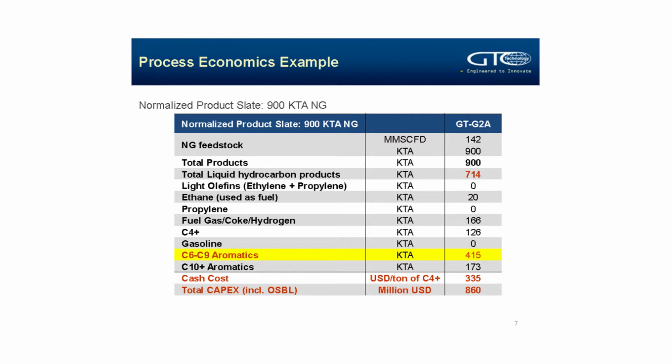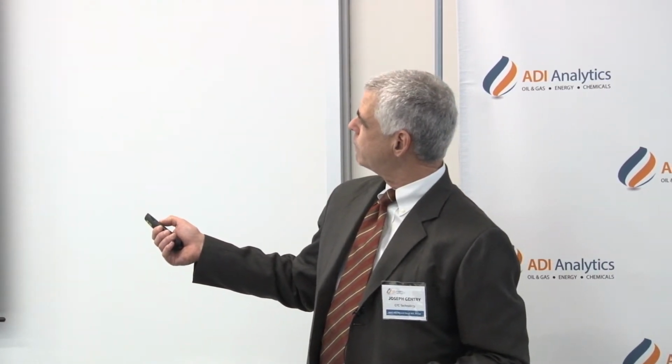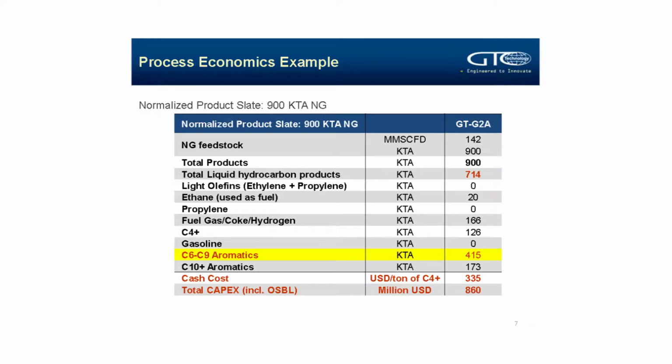So here's a yield slate we have. This is just a case we took for 900, we put it in terms of tons per year natural gas, and you can see the yields that we have. We have a high rate of liquid products. About half of the product goes to the C6 to C9 aromatics. Those are the feedstocks for making the paraxylene. And then there's some C10 aromatics, which is suitable for diesel fuel blending.